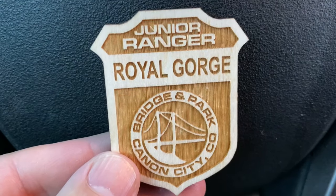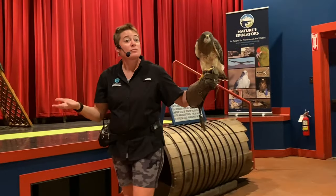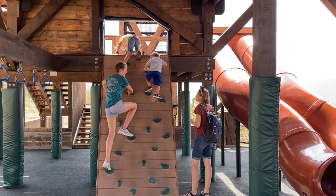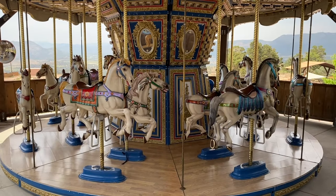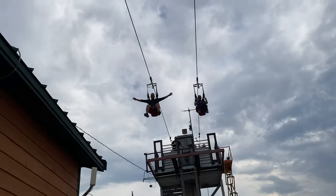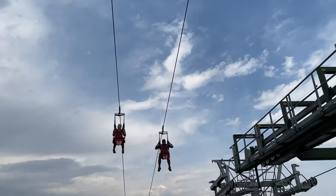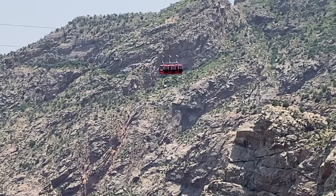There's more to do at the Royal Gorge Bridge than just check out the bridge and the beautiful canyon. There's a ton of fun things to do here with your family. You can earn a Junior Ranger badge with your kids. They have a theater with live shows and a movie. They have this huge outdoor park with a carousel for your kids to play in. And they also have zip lines, a huge swing, and my kids' favorite, a gondola ride across the Royal Gorge.